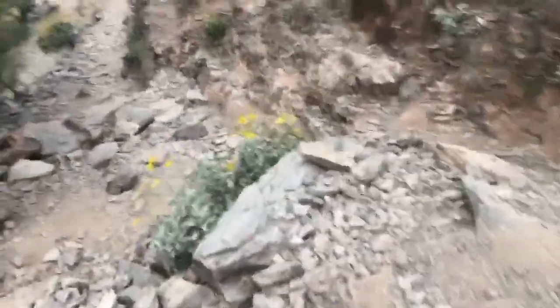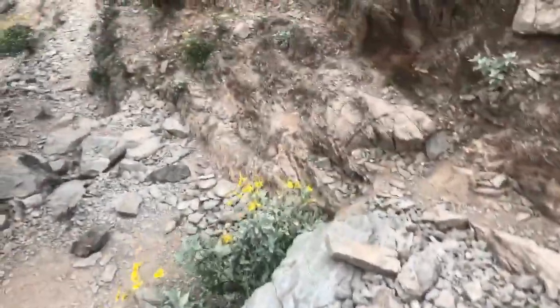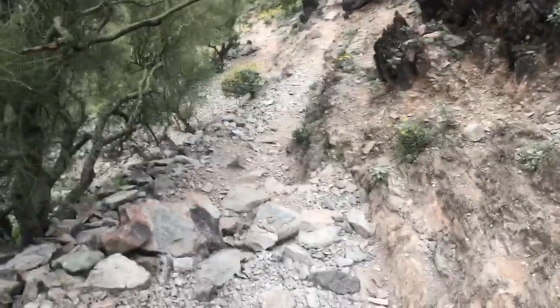Whereas over here it's a lot of loose rock. If I come over here and step on this rock, it's a place that I can stop and have good footing. So as I'm going down, I look for rocks that are facing back the other way. Alright, talk to you guys soon.